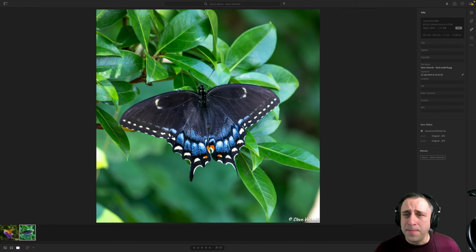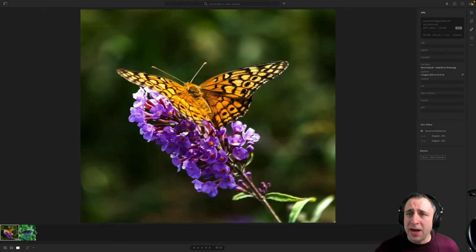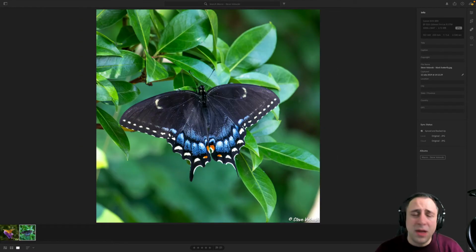Now on this one, let's see, a different camera. The lens, was it also this one? No, so this one is 55 to 250 millimeters, ISO 160, 250 millimeters, so really punched in, f5.6, 1/100th of a second.